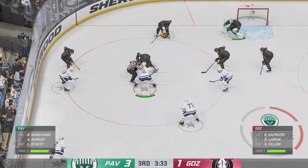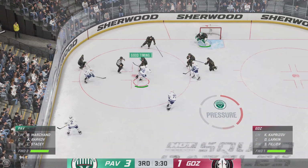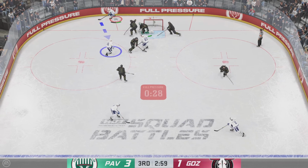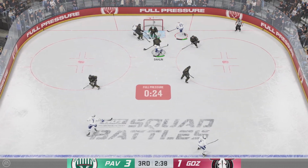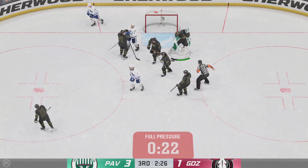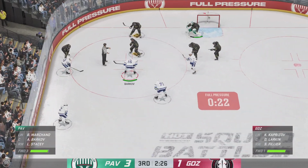Here in the late goings of the period, been a pretty good offensive display, at least for one side. 3-1 is where we sit. Just gets enough to keep it out. Snapper from the slot. Oh, and it stays out. He got a piece of that one. Ottinger's going to give everyone a chance to breathe and hang on to the puck. The Indians lead it late in this third period.